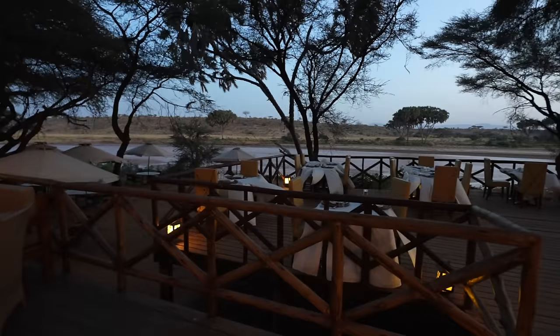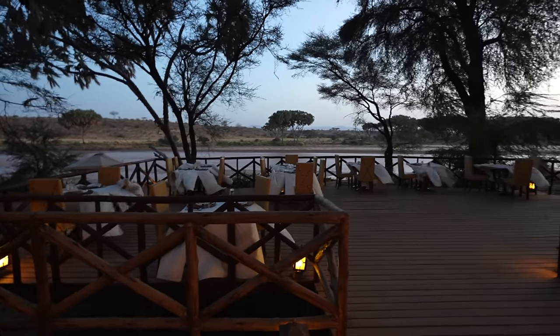That's pretty cool. We're not sure if it's always like that, but every time we're in Samburu, it is so windy. Last time when we had our tent, we literally had sand on top of us. Yeah. But at least we're going to sleep just fine with exactly that wind.